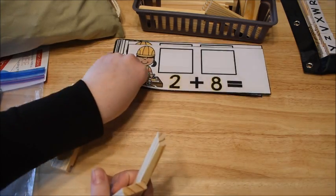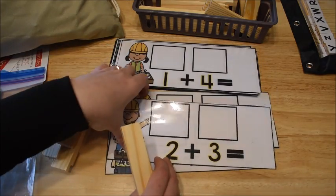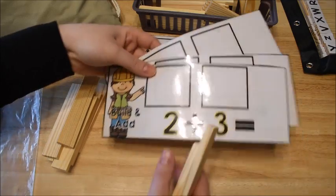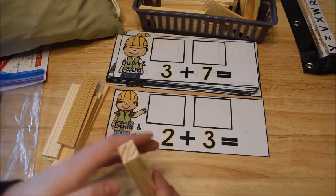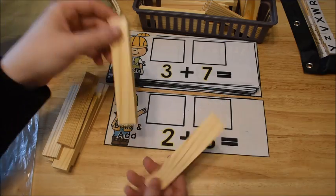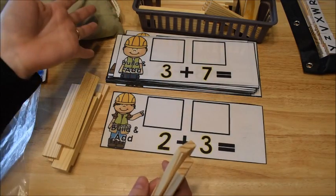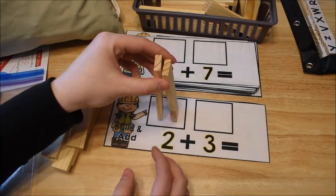So these are my build and add cards from one of my activity centers from my addition unit of my early learners math curriculum. What the kids are going to do is take a card and build the numbers so that they can add. And I am going to use my Brain Blox to build. You can use any kind of blocks you have at home for this activity, but of course I'm doing a video on Brain Blox, so I'm going to show you how I can use it.